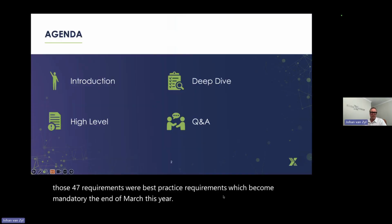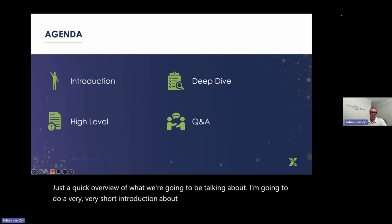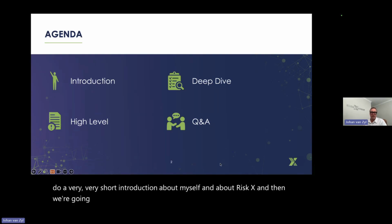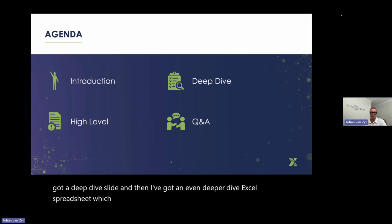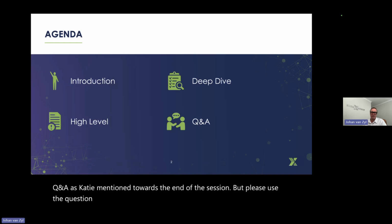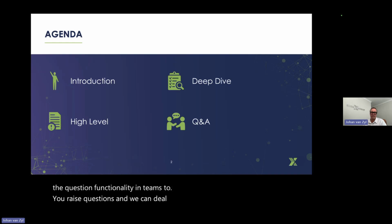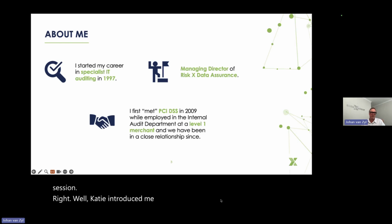Just a quick overview of what we're going to be talking about. I'm going to do a very, very short introduction about myself and about RiskX. Then we're going to look at a high-level view of these new requirements. And I've got a deep dive slide. And then I've got an even deeper dive Excel spreadsheet, which we'll switch to if I talk fast enough. And then we'll have Q&A, as Katie mentioned, towards the end of the session. But please use the question functionality in Teams to raise questions, and we can deal with those towards the end of the session.